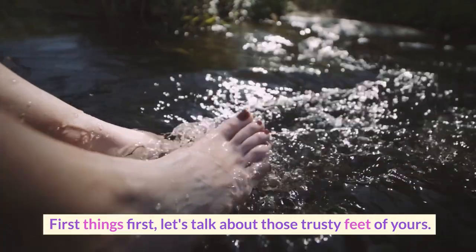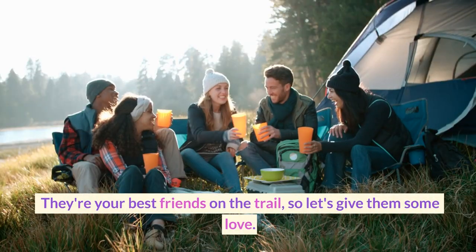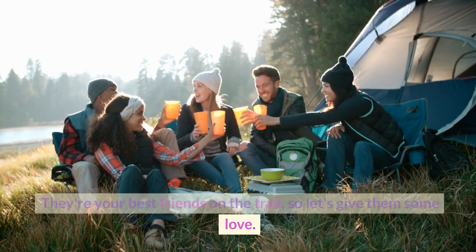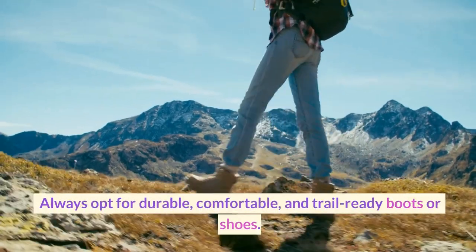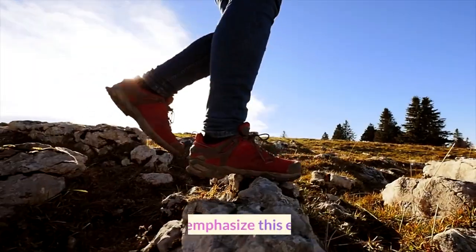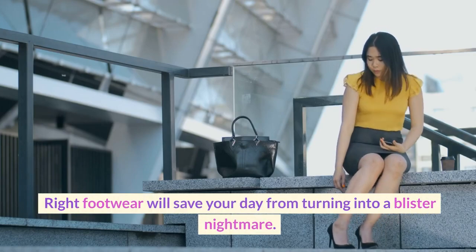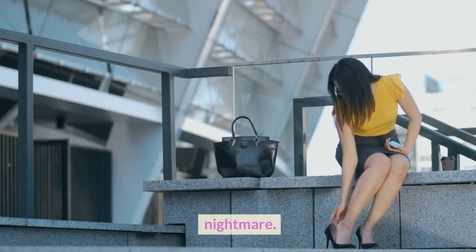First things first, let's talk about those trusty feet of yours. They're your best friends on the trail, so let's give them some love. Always opt for durable, comfortable, and trail-ready boots or shoes. I can't emphasize this enough. Right footwear will save your day from turning into a blister nightmare.